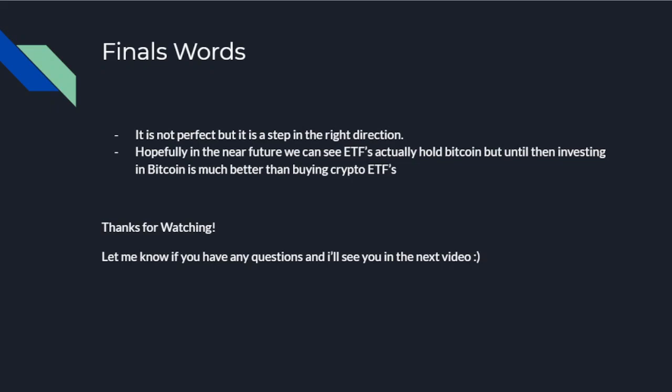So although it has its flaws, there are some definite benefits with investing in Bitcoin ETFs. And while it is not perfect, I do believe it is a step in the right direction, and hopefully sooner or later we can see ETFs actually holding Bitcoin. And who knows, maybe in a year or two, we can see ETFs hold both stocks and Bitcoin. Until ETFs can actually buy Bitcoin, buying Bitcoin is a lot more efficient and productive than buying Bitcoin futures through ETFs. This brings me to the end of the video.